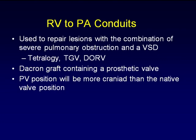They will also use an aortic or a pulmonary homograft, in which case you're not going to be able to recognize it because there's nothing there to see. The thing to keep in mind about these, and we'll explain the radiograph if you're confused, is that the pulmonary valve position will always be more craniad than the native valve position.